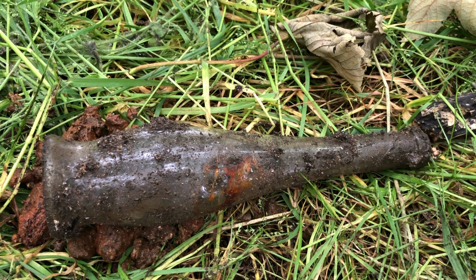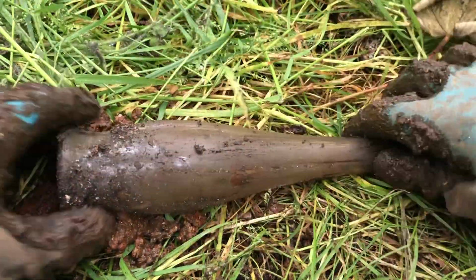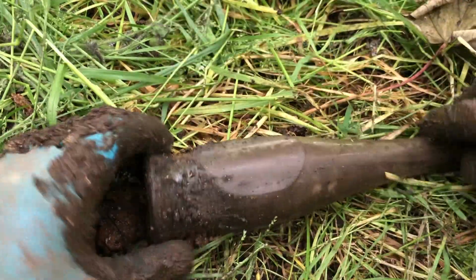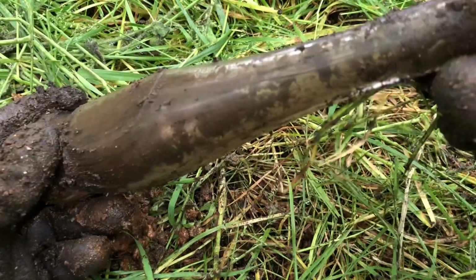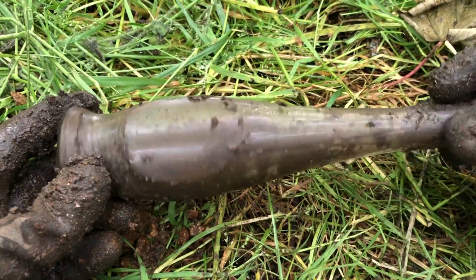Just had this out. Not even that far down. It was just clear, and it would have had a label here. I don't think it says anything though. Nice shape though. Cool.